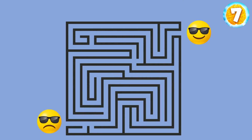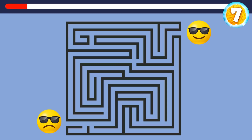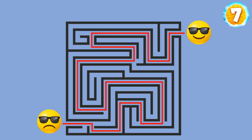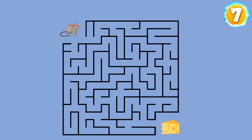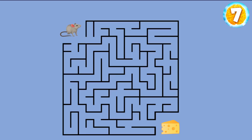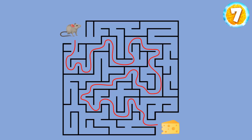Okay, now I have a maze for you. It's amazing! Can you find the way out? Yup, here it is. Help this mouse find its way to the cheese. It should go this way.